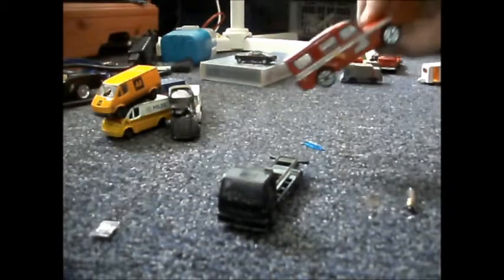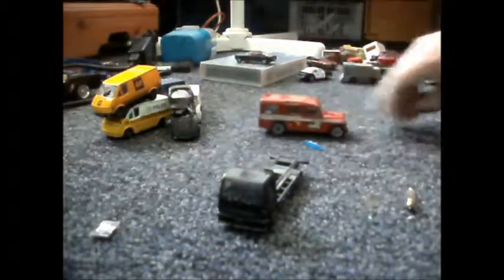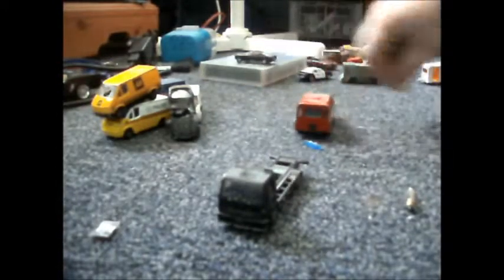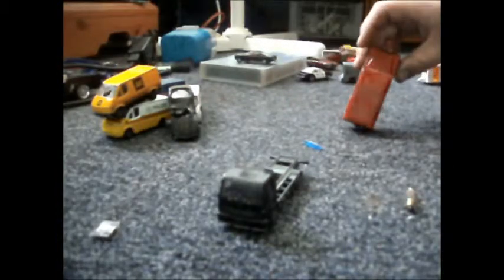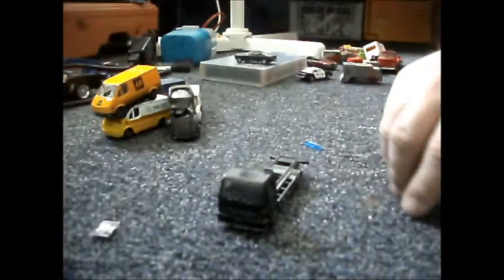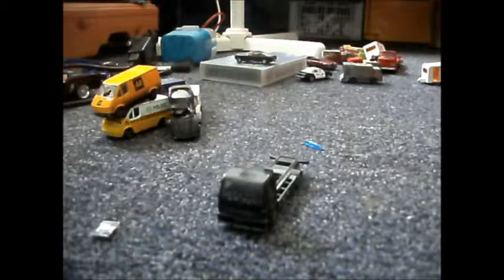I was in two minds whether to try and sell that Bburago Land Rover. It doesn't really interest me. Missing the spare wheel though, and there's glue on the roof where the stickers were. If I sold it, I'd get 50p for it.